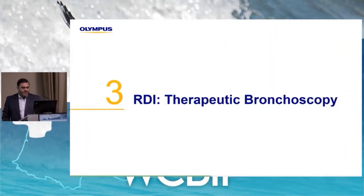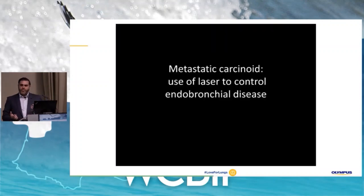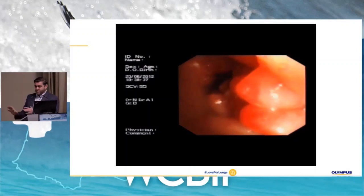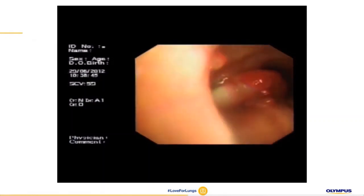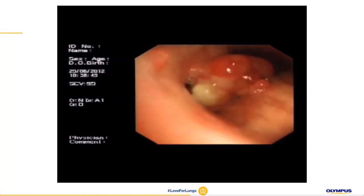So how does this come into therapeutic bronchoscopy? This is almost a decade ago, so this is using the 260 series scopes, but even then the image was pretty good. This is a patient who had a metastatic carcinoid who presented with airway obstruction. As you can see, there's multifocal disease everywhere.